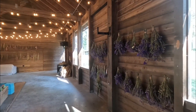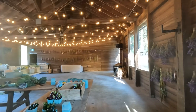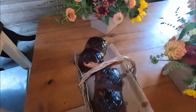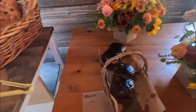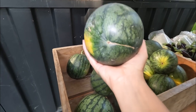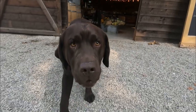It's the end of a long hot day. It's just the lights in here are so beautiful. Oh, it's gorgeous. I think a little thing of these eggplants. Yes. And we have basil. Yes.